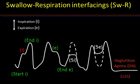It is also conceivable that swallowing during inhalation may shorten the duration of inspiration, as I label this 5I. In a similar manner, swallowing during exhalation may shorten the duration of expiration, shown as 5E. If inspiration or expiration were shortened, as shown in 5I and 5E, we could expect O2-CO2 exchanges to be jeopardized. Finally, swallowing may also occur during deglutition apnea when the baby stops breathing.